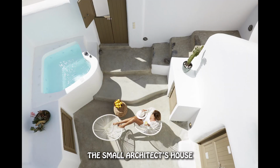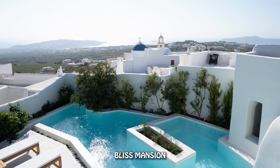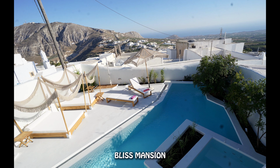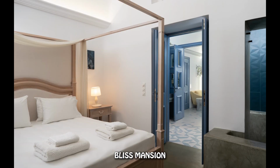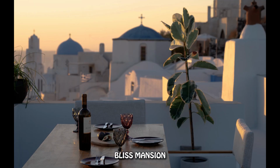It's a very cute little place and can fit up to 6 people, so ideal for a family or a group of friends. And finally, there's the Bliss Mansion, a very luxurious villa for 1100 a night. This is meant for larger groups. There are 3 separate bedrooms, plus a few extra convertible beds in the living room. And the view from the rooftop is insane, just look at that.